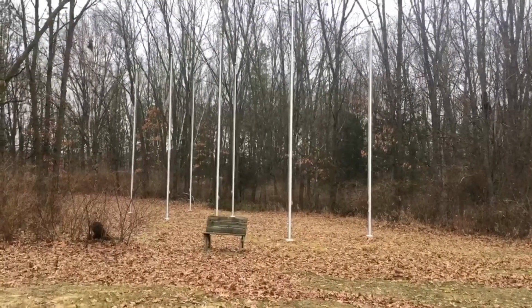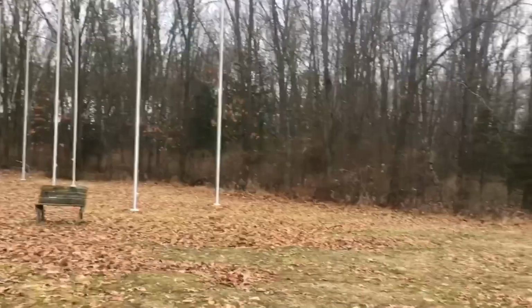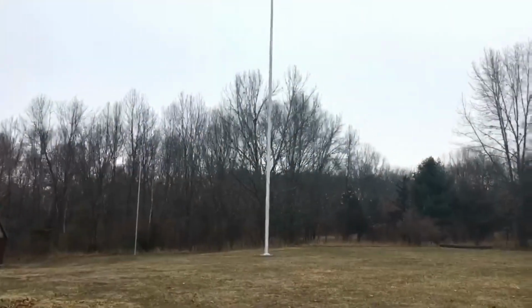In the sports field, you'll notice lots of flagpoles. This is where Mackinac Island Honor Guard troops practice before they head to the island.